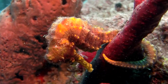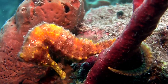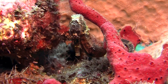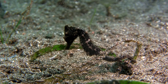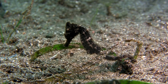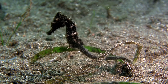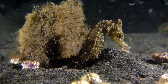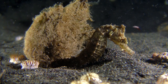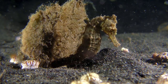Seahorses too use their tail as an anchor. As you can see, their tail is far from the forked form we associate with fast-swimming fish. In fact, seahorses might just be the slowest swimming fishes in the ocean. They have adapted to a hidden life and feed on small crustaceans they suck out of the water flow using their long snout.